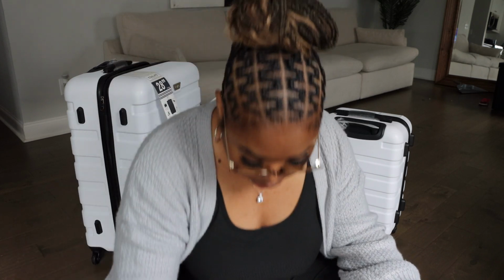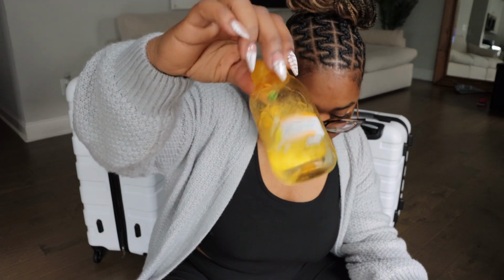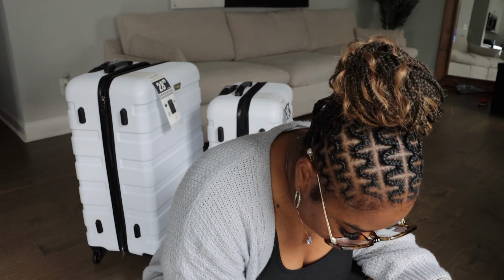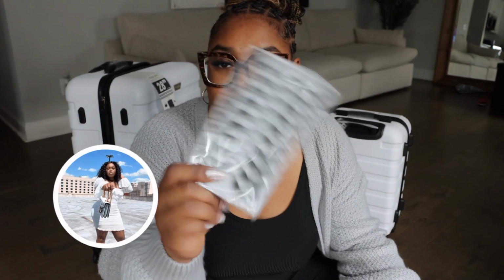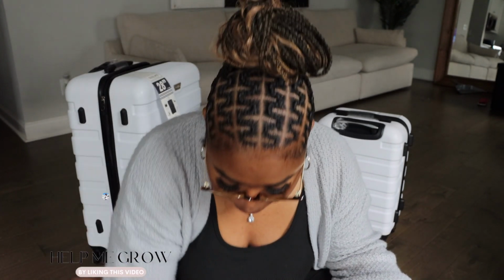Definitely gotta take my Morphe Continuous Setting Spray. And I'm gonna take my micellar water so I can take my makeup off. I do have makeup wipes that I need to pack in here as well. I need to go get them out of my room in there. I have some extra set of eyelashes just in case I need them. And I'm also gonna take some, because I'm pretty sure my sister, because she's going on the trip too, is gonna need some eyelashes. So let me just pack those.